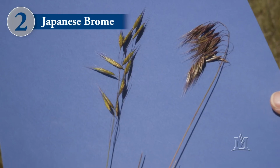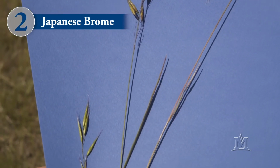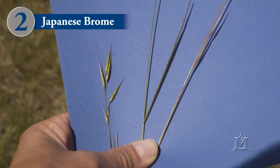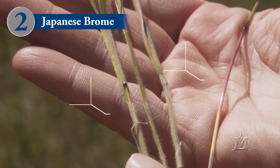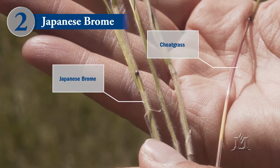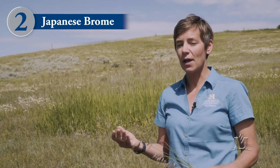Japanese brome, also called field brome, is the second most abundant invasive annual grass in Montana after cheatgrass. And as you might expect, given its name, it's very closely related to cheatgrass, and the two look very similar to each other, especially when they are in the seedling stage. In general, Japanese brome has more hairs on the stem than cheatgrass does. As Japanese brome matures and develops inflorescences or seed heads, it starts to look different than cheatgrass.